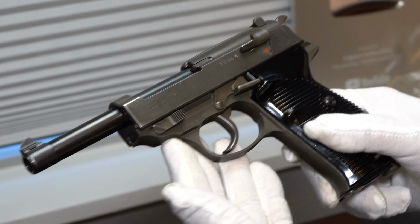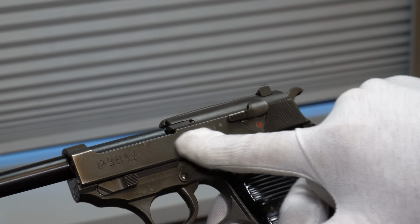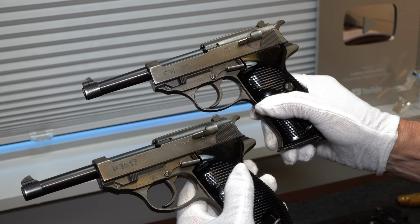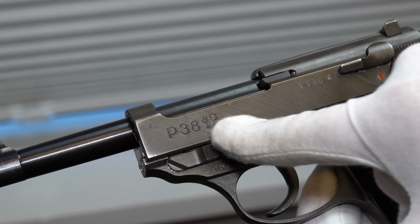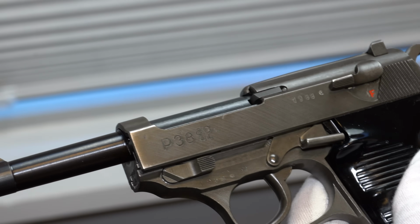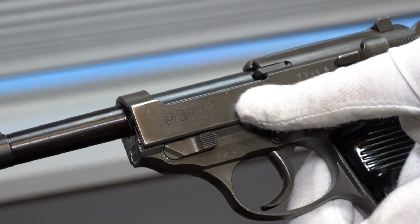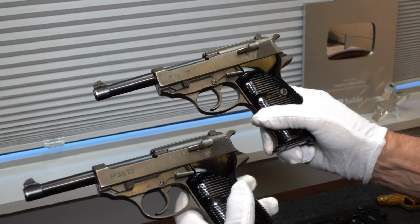Now the second dual tone is about as nice. If you look at this, greenish hue, beautiful blue, a little more expensive, and I'll show you why. You can just see these two. These are like twins. Although this one is AC 44. Now, if you know your P38s, that seems unusual because AC is the factory code for Walther, but in this case, it's an FN slide. So a Mauser frame, FN slide, a rare variation, extremely desirable, and both in the same condition.